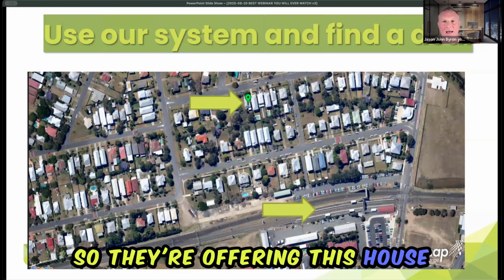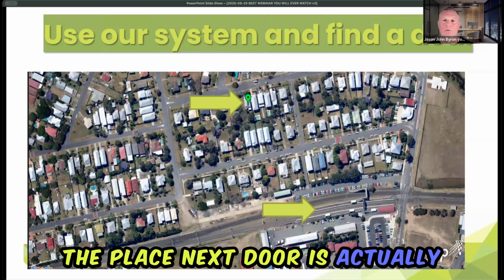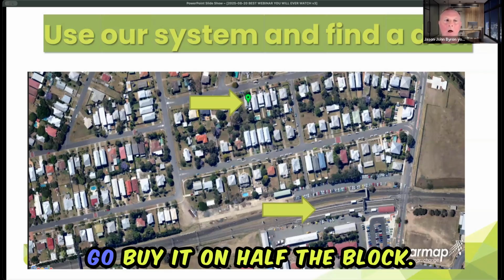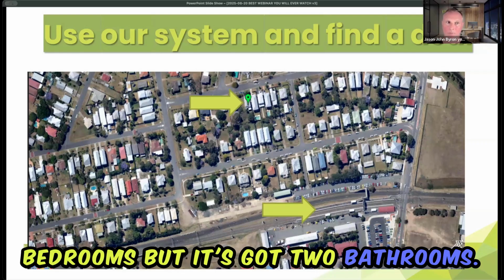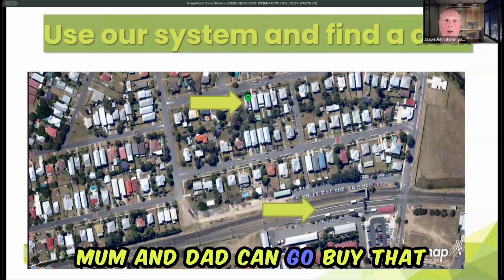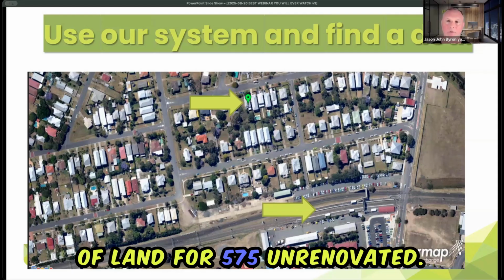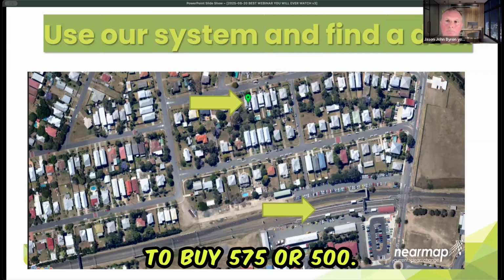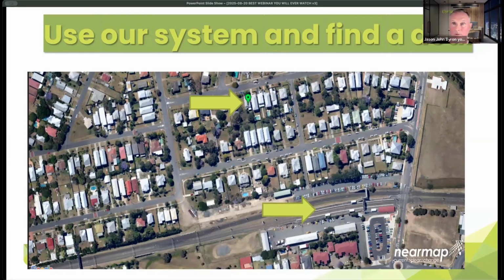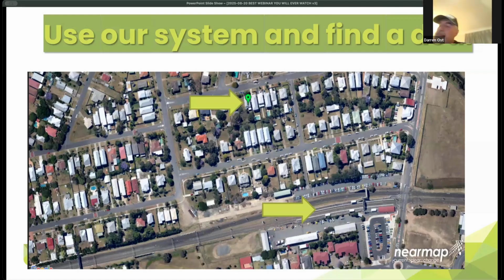So they're offering this house to the market for 575,000. The place next door is actually renovated, and mum and dad can go buy it on half the block. It's only 3 bedrooms, but it's got 2 bathrooms, for 500,000. Mum and dad can buy that for 500,000, or they can buy this 2 bedroom one on a bigger block of land for 575 unrenovated. What are mum and dad going to buy? 575 or 500? They're going to buy the 500 one because it's renovated, it's finished, it's ready to go, it's better value.